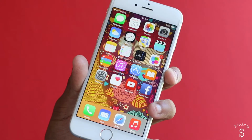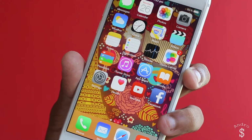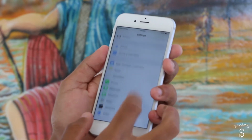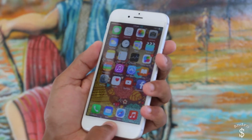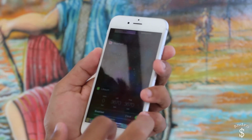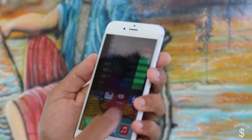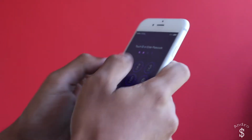The iPhone 6 has a bumped up 4.7-inch 1334 by 750 Retina HD display, giving it a PPI of 326 pixels per inch. The display is crisp like always, and it has great viewing angles. It might not be the best display on the market, but it gets the job done, so no issues there.